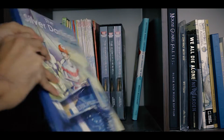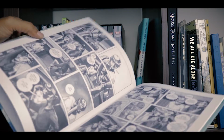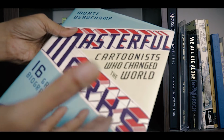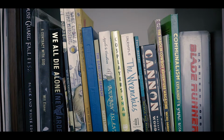And then finally over here is The Silver Darlings by Will Morris, something I picked up at a used bookstore and quite enjoyed. It's nothing I've ever heard anyone ever talk about. And this is a book of 16 biographies of comics luminaries that was given to me as a present. And the next section continues the chaos.